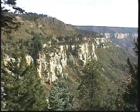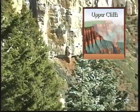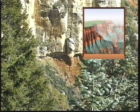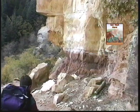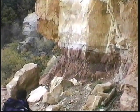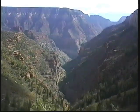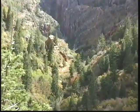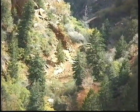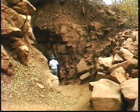You can track your progress on this part of the trail by watching the dividing line between the Coconino Sandstone and the Red Hermit Shale, which marks the end of the upper cliffs. But a much more compelling landmark is the Supai Tunnel. The tunnel is about 1,400 vertical feet and about 1.7 miles from the trailhead, about an hour of hiking time. This rest stop has drinking water and restrooms.